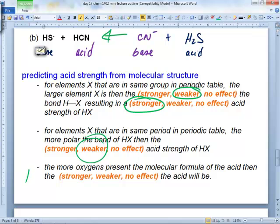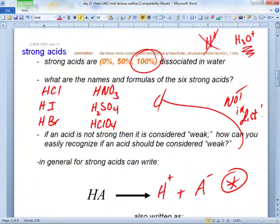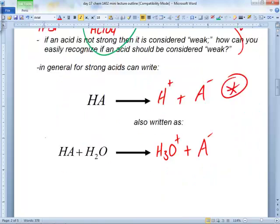The more oxygens, there's some logic to that one too. The more oxygens present in the molecular formula, look at half of your strong acids. Look at all those bloody oxygens. So odds are, the more oxygens, the stronger the acid.